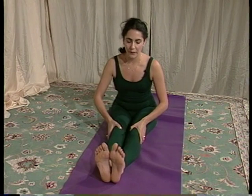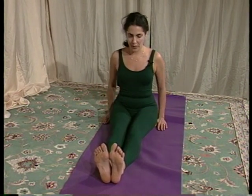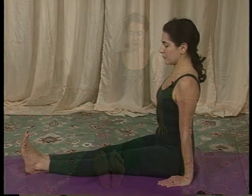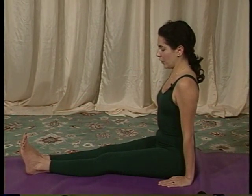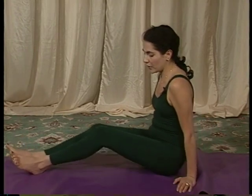Good. Now flex the feet. Press the hands into the ground. Raise the chest. Good. Okay. Coming back down onto the ground.